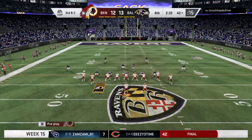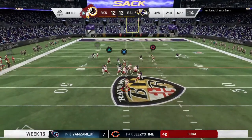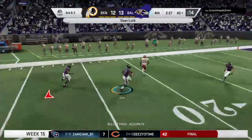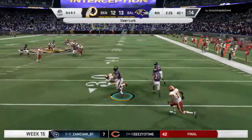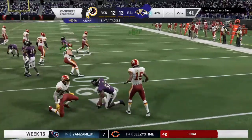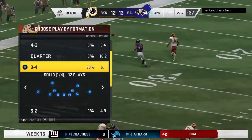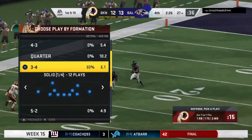On 3rd and 2, Street. And a crusher there as it's intercepted. Picked off at the 23. And they're going to set up shop at the 27-yard line.